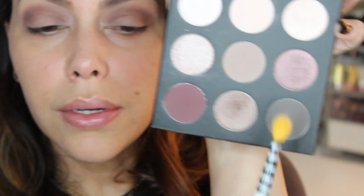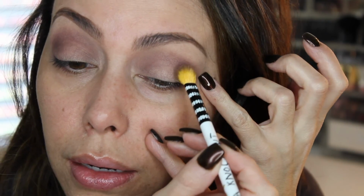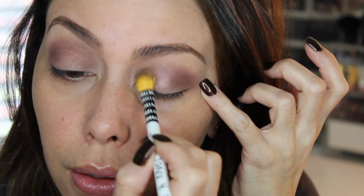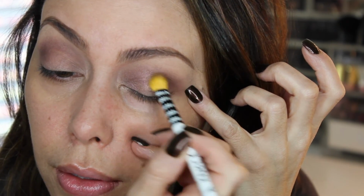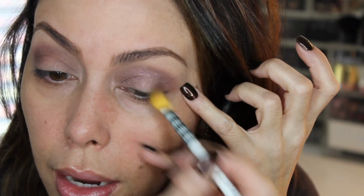I'm gonna grab this color right here, this really pretty metallic burgundy color, and I'm gonna apply that brush. I'm gonna try to leave that center blank. I'm gonna leave that alone and just go around it in here, kind of buff it in. This is such a beautiful color. These colors blend effortlessly. And grab this color right here.